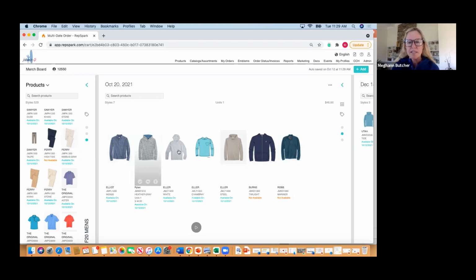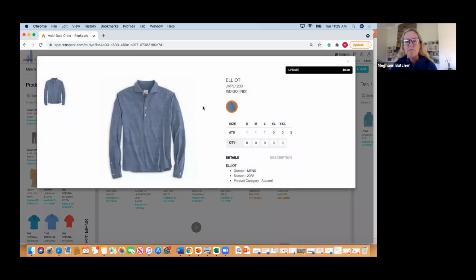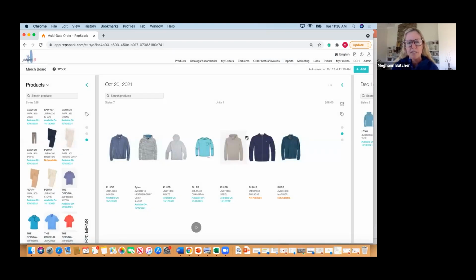Now, once I'm in this visual assortment tool, I always have the capability to see more information on the product by clicking on this little eye. And that will now let me start adding units. So I could kind of build my cart in this mode as well, not just see it. And it will also show me availability, ATS, product descriptions, multiple alternate colorways, if you have that across here, as well as alternate views of the product.